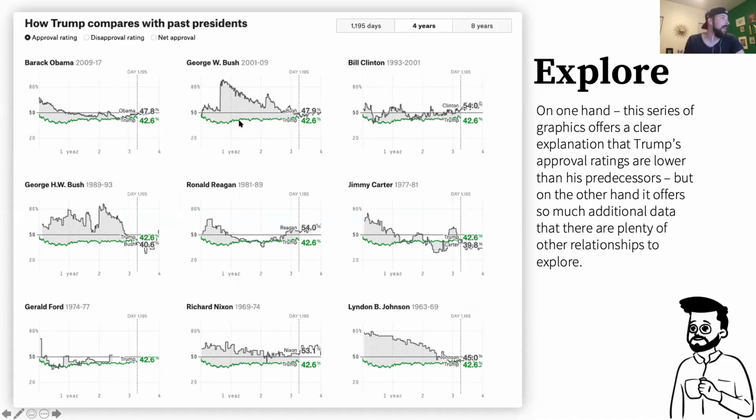You're like, oh wow, what happened to Bush at the end of his first year? Well, I think, again, spoiler alert, it's September 11th, exactly. But you might have other things like, okay, why did Reagan have this? Or is there a pattern between Republicans and Democrats? Or, they all seem to go down. Once you do one thing, it sort of introduces these other questions.